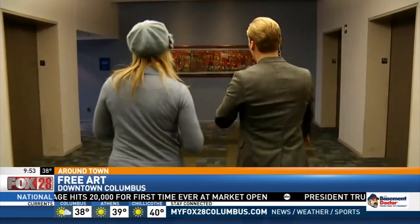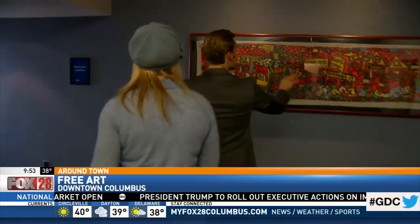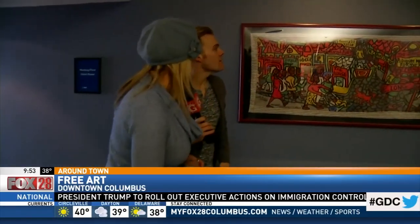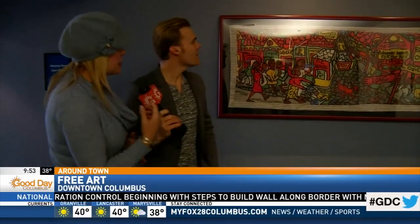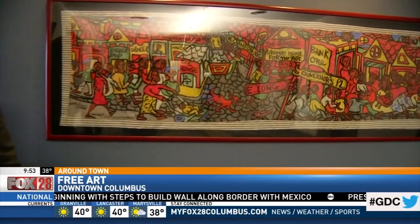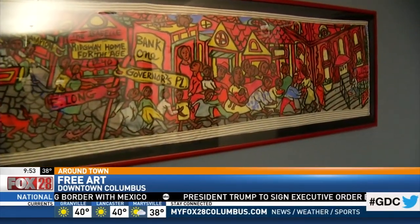Wow, 14. Now, one of those pieces we mentioned before is up here in the Rhodes Tower. What is this right here? This is a piece by Amina Brendan Lynn Robinson. Okay. Unfortunately, she's no longer with us, but she was born in the Mount Vernon neighborhood, and much of her work depicts the life while she was growing up in that neighborhood. And so this is a beautiful piece called Long and Governor's Place.